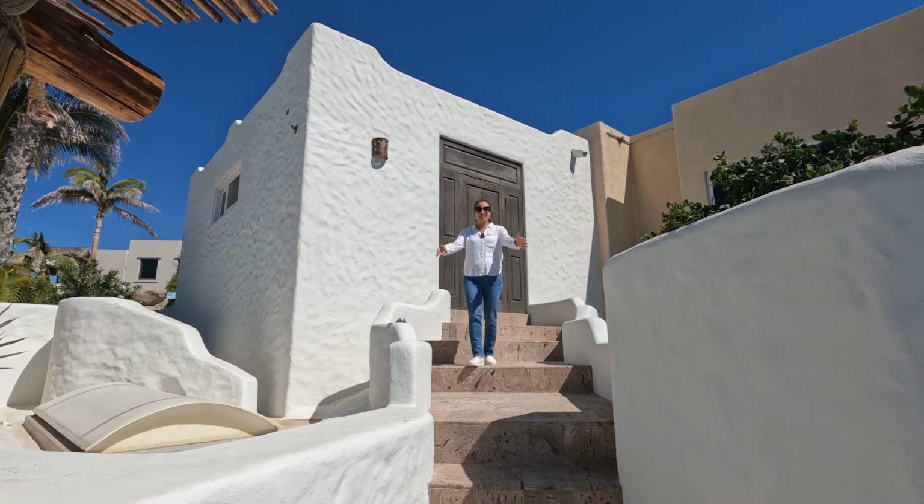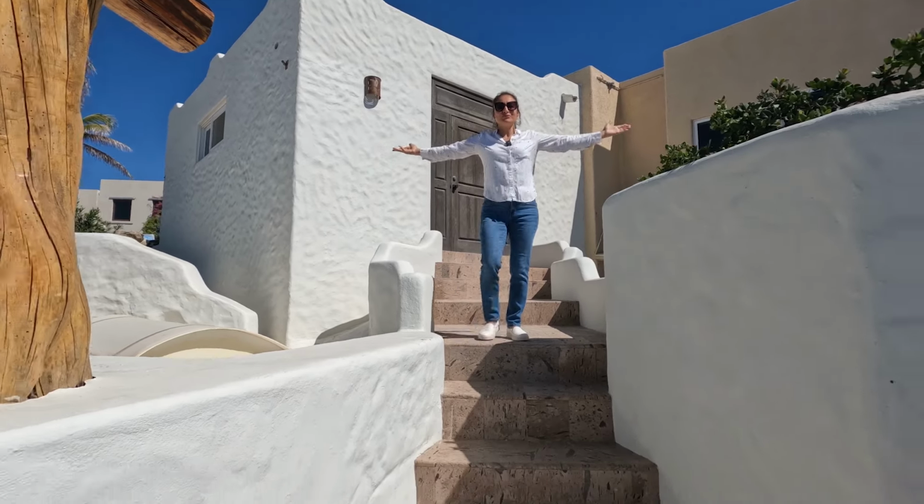Two-car garage that leads you right onto this patio overlooking this beautiful ocean.